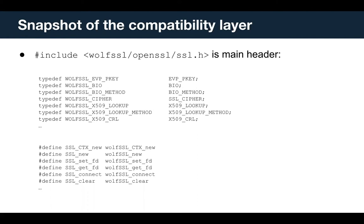The bulk of the code mapping APIs will be located in this ssl.h file. But we have at least stubs for all of the other header files so that you don't have to change your include paths.